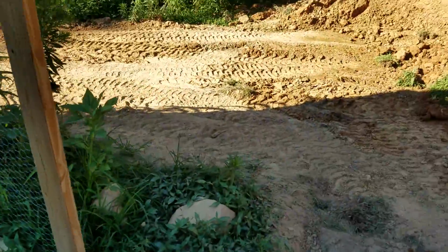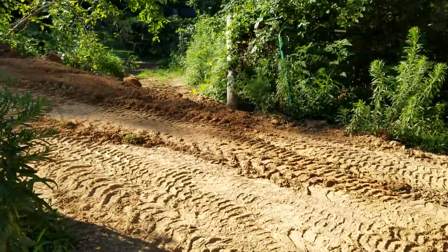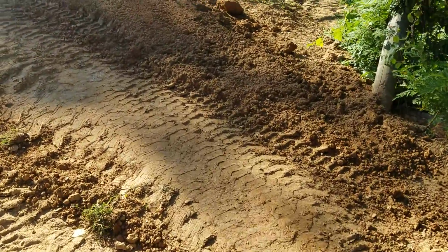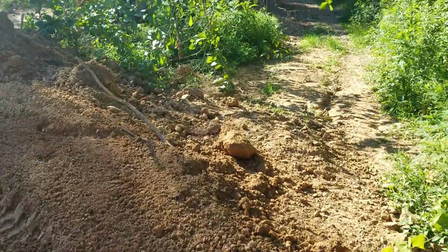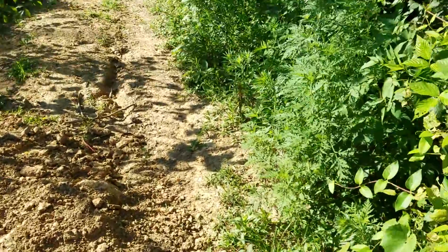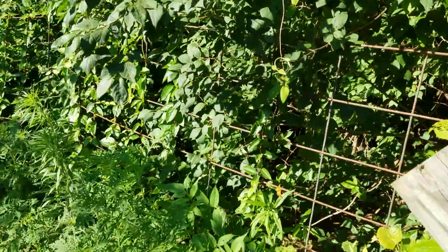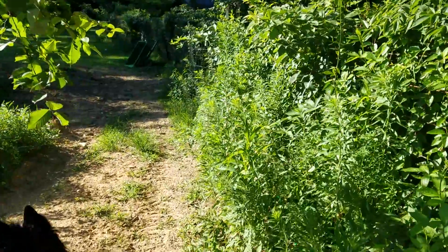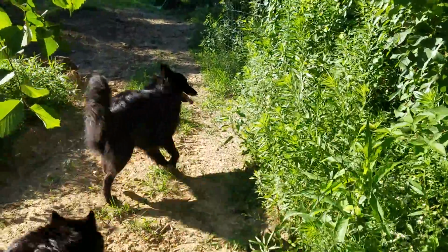Okay, time to head down the path. So we're going down the path here towards the garden. And eventually, as I say, eventually this is going to get cleared out and added to the backyard. But I say, don't worry about that right now. We've got so many other things.